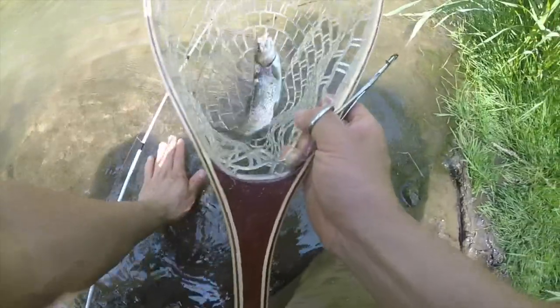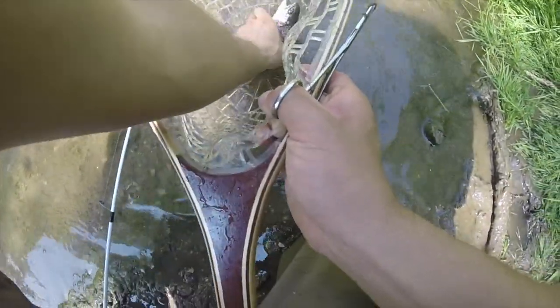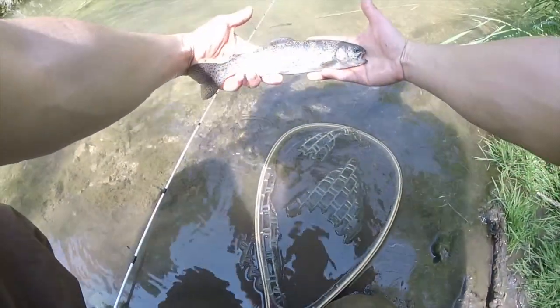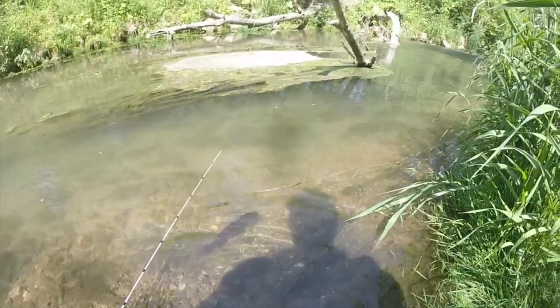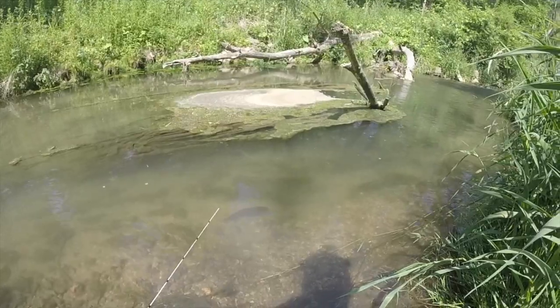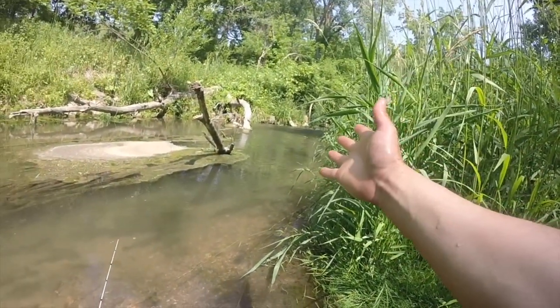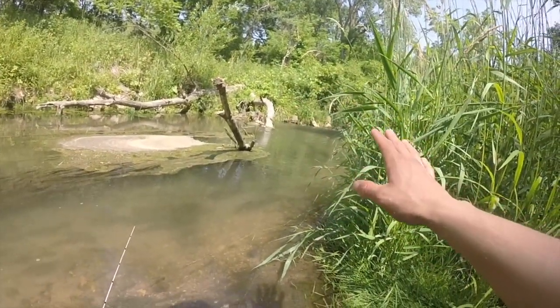So you want to get your hands wet before handling these guys. And this guy is feisty. Wow. All right, guys, one last look at this little rainbow trout, and then we'll get him right back. Take a look at that. Look at him swim away. What a feisty guy. Holy cow. That was a lot of fun. Do you think we can go 4 for 4? That'd be crazy. Absolutely crazy.